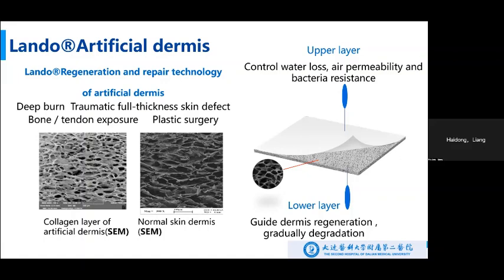The artificial dermis used to repair skin defects is an artificial material composed of type 1 collagen and chondroitin sulfate, which is composed of upper and lower layers. The upper layer is a silicone film, which has the functions of controlling water loss, air permeability, and antibacterial. The lower layer is a spongy collagen scaffold layer, which can guide dermis regeneration and gradually degrade over a period of time. It is suitable for deep burns, full thickness skin loss caused by trauma, bone and tendon exposure, and plastic surgery.